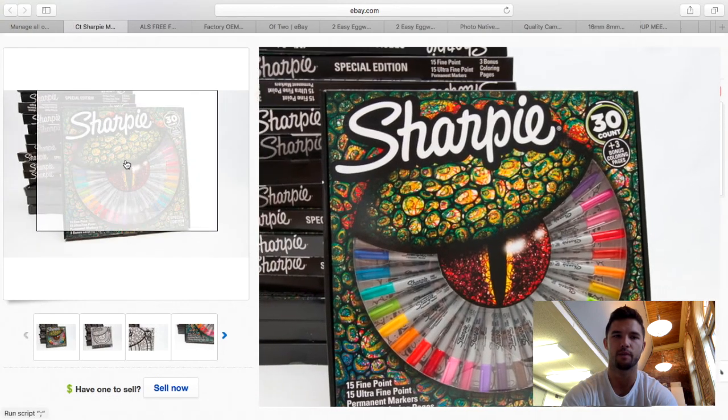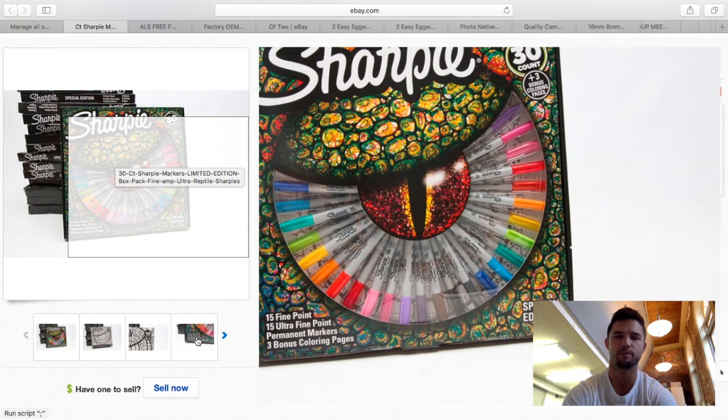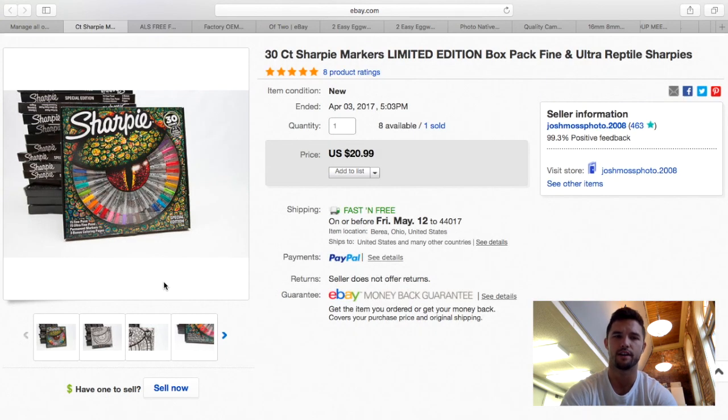These Sharpies were my big Black Friday pickup. Last year they did extremely well for me. This year they are not selling so good. Amazon restricted them, so you can only sell them merchant fulfilled, and the packaging I think is just a little too intense, a little too dark for little kids.